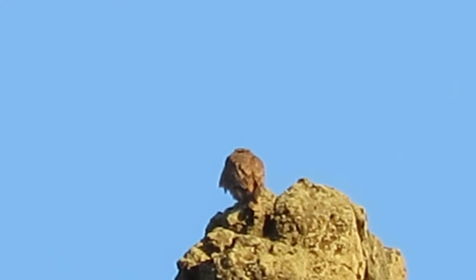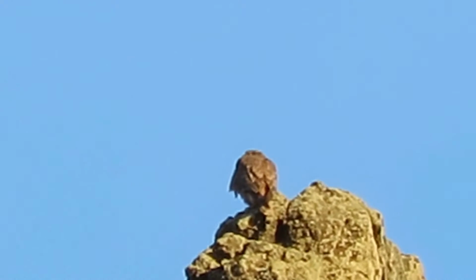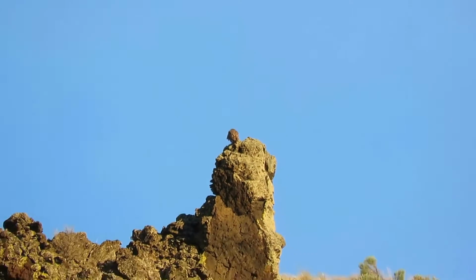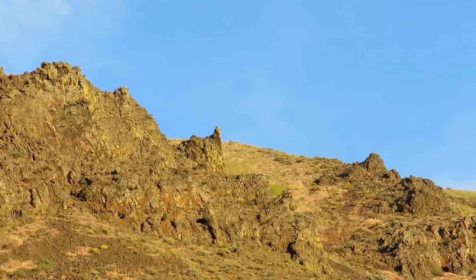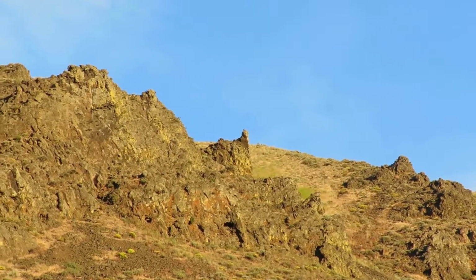Sitting there with his back to us, or her, whichever the case is. But check that blue sky. I'll back off a little bit. There we go. That one's perched. So we found 3 of them now. You can just see what a beautiful sky we got today. My goodness. I'll pan over the other 2 now.